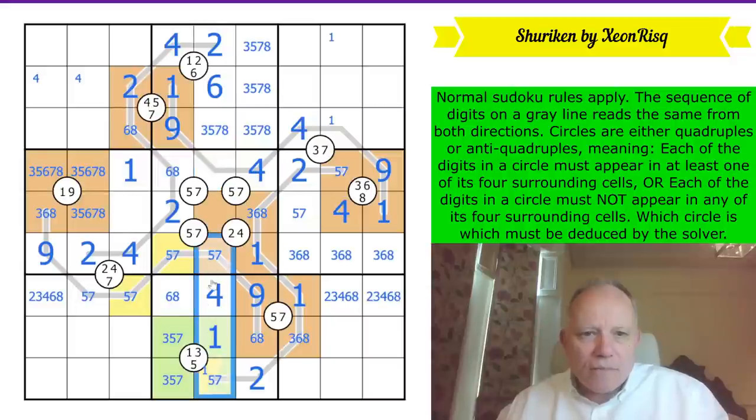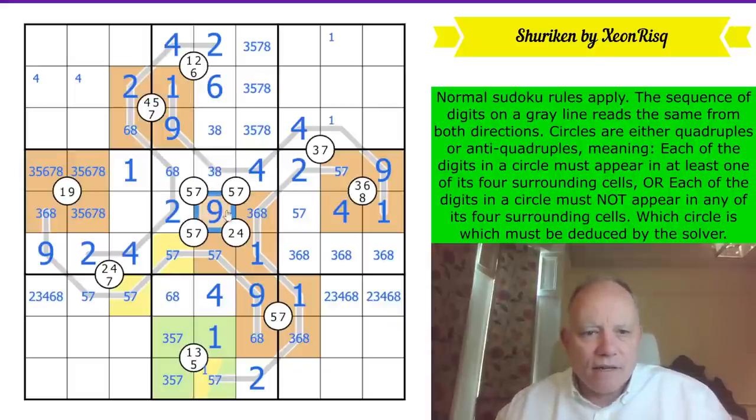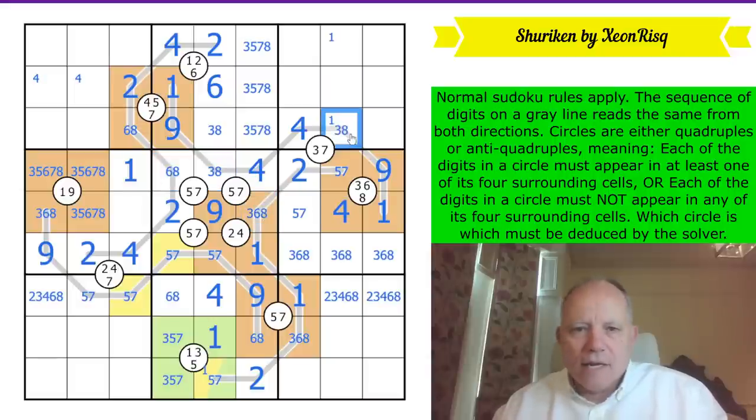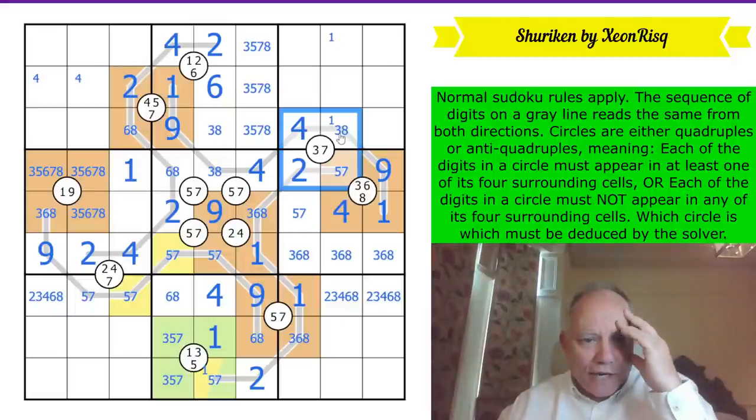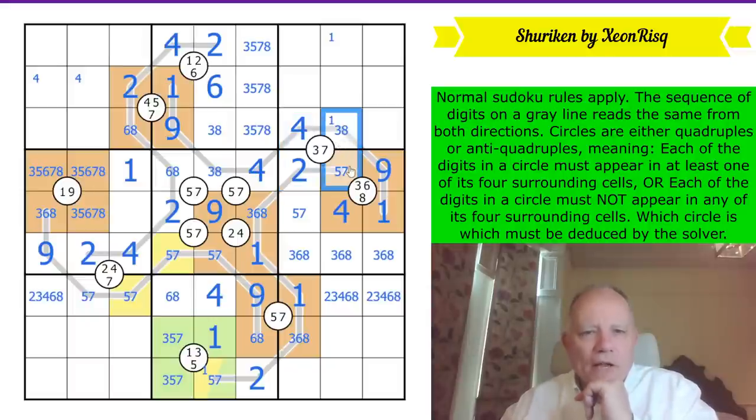There's a 5-7 pair there. 5-7-4-1-6-2. The others are from 3-8-9, and I can place the 9. This is a 3-6-8 triple. Okay, that has become 3 or 8. And I still don't know whether this is telling the truth or lying. That's extraordinary. I know for every other circle in the puzzle what its role is, but not for this one. We've got a pair there of either 3-7 or 8-5.